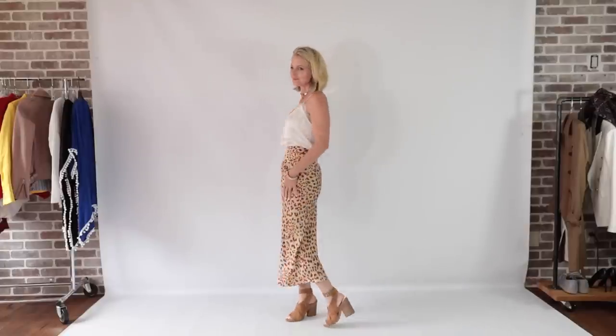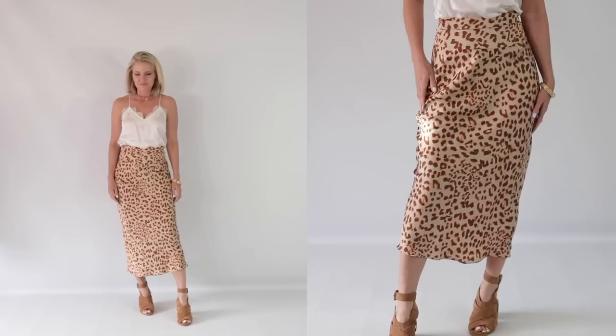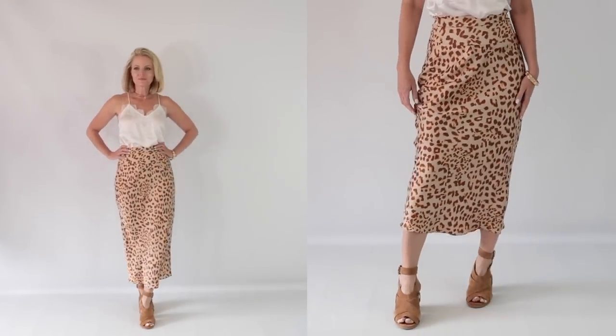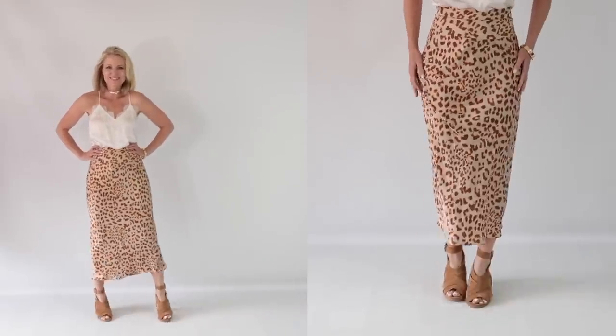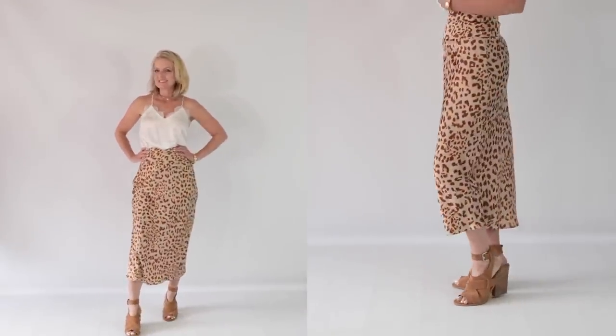So wearing it alone, and here I've paired that beautiful white cami, NYC cami, it's actually slightly off-white, with a Free People leopard print midi skirt in satin. I love this skirt so much. I think it's so pretty and I love the length of it and I think it's great for the office. I think you could wear it to the office and beyond.